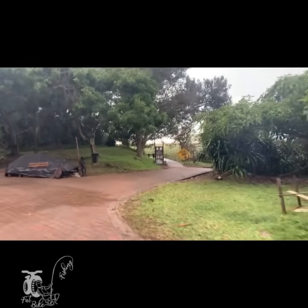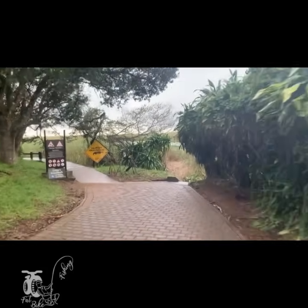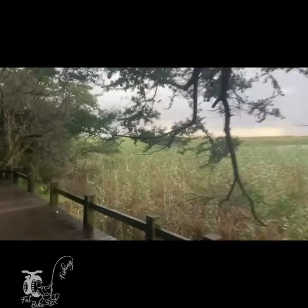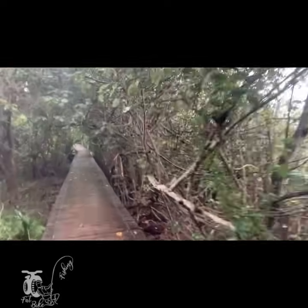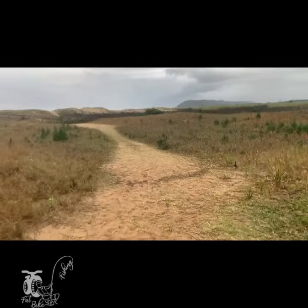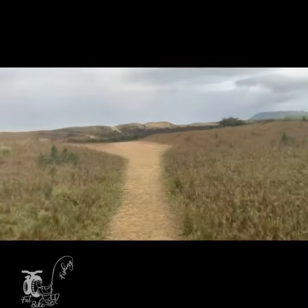Take it slow here on the boardwalk. It could be a little bit slippery. Obviously, we've got to be aware of the crocodiles. It's low tide, you can see there's no water down there. Now, when there was so much rain, this was all full of water. Obviously everything has dried up.